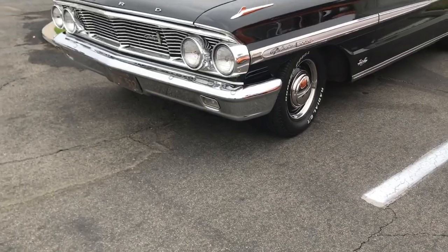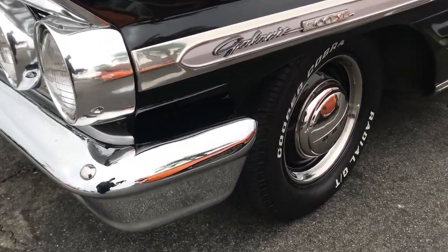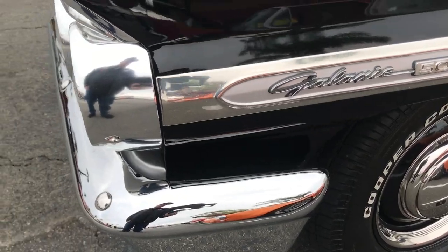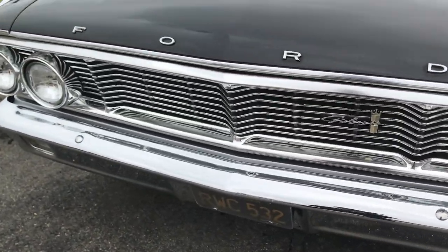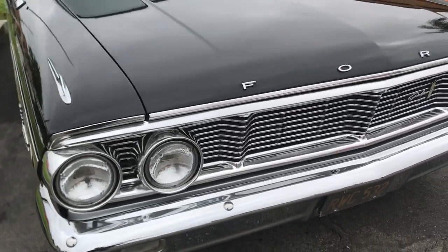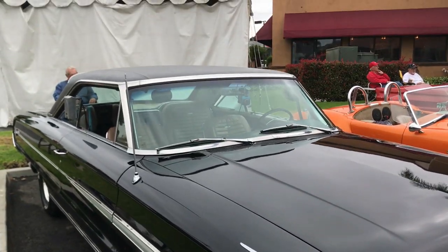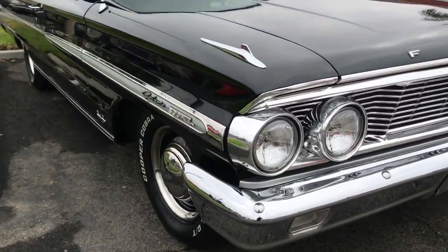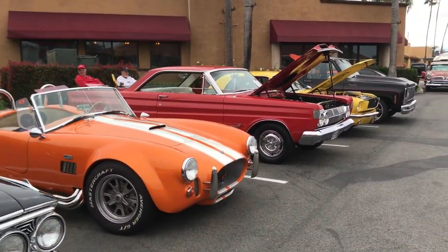Galaxie 500 XL here. It's one of those sweethearts. Fortunately, we got the Johnny Cash playing here. Hopefully I can do a musical citation. It'll work, and I won't get flushed on this one. Again, beautiful car. Really nice. Just some of the exceptional cars that you're seeing here today.